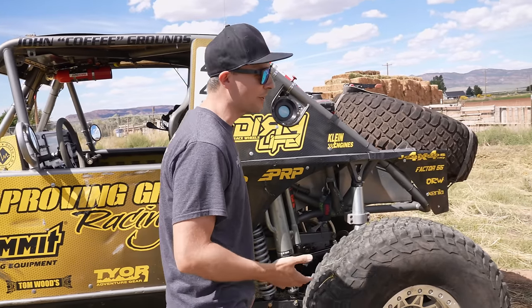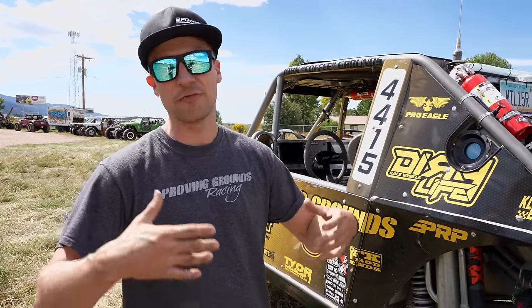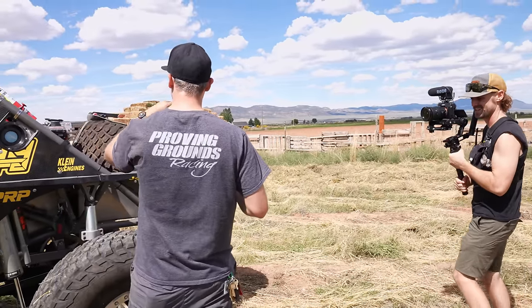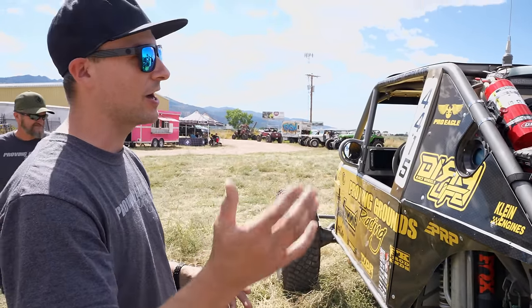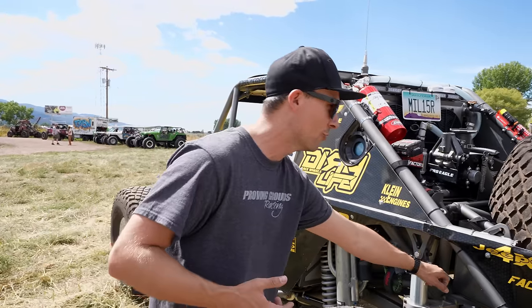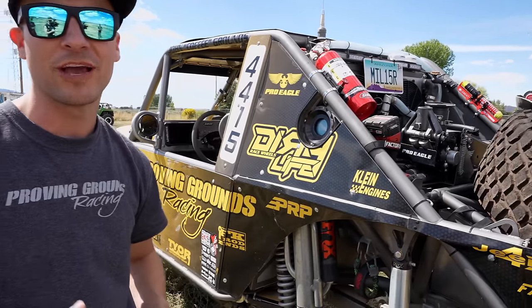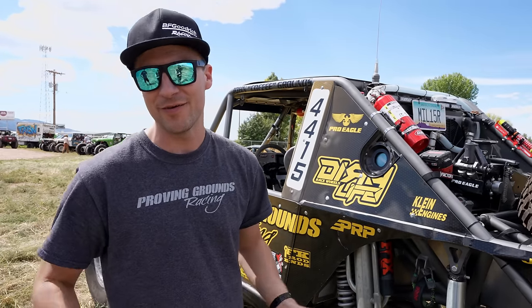So we got a lot of spare parts with us just in case the inevitable happens. You know, one of the biggest things is a flat tire. We got ourselves a Pro Eagle jack on the back, the way if we need to get up and we need to get the spare tire off, we can. And underneath our spare tire is an actual toolbox. So we have fluids, we have tools, we have everything that we would need to either change a hub, change an axle shaft, or anything like that physically on the car in case the inevitable happens.